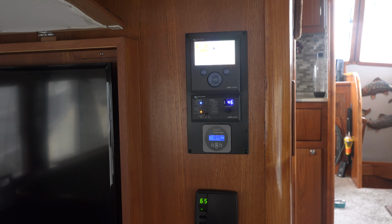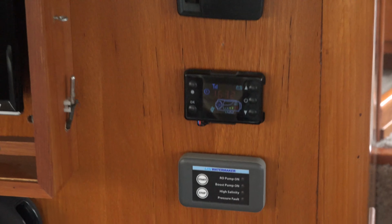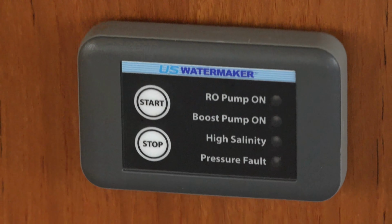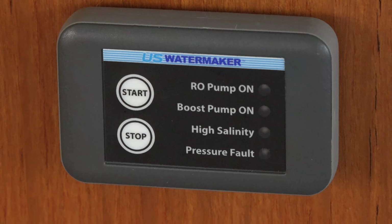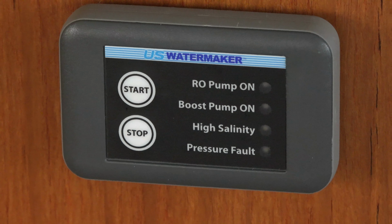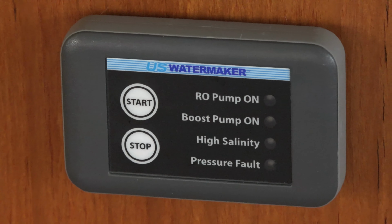Back in the salon, once you have everything set up on the watermaker downstairs, you simply have a real simple start stop. Tells you when the pump's working, the boost pump's working, if there's a high salinity problem or if there's a pressure issue. Has worked fantastic for us.